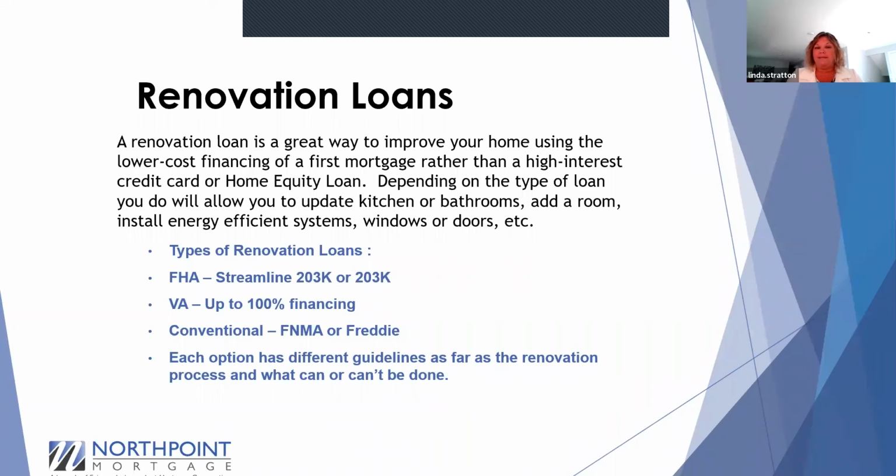How sweet is that? I don't have USDA on here. I didn't think about that, but with USDA, you can do renovations on a USDA loan. You can do them on an FHA. FHA, you always hear about a streamline 203K. You can only go up to 35,000 in repairs, but there's also a full 203K where you can do more.